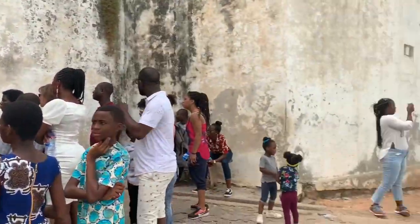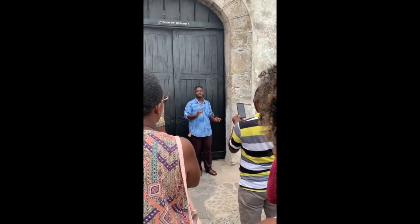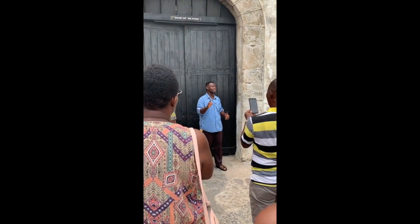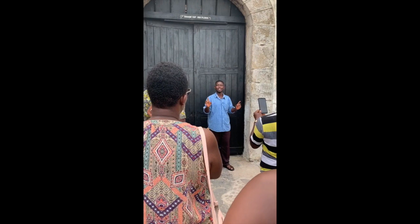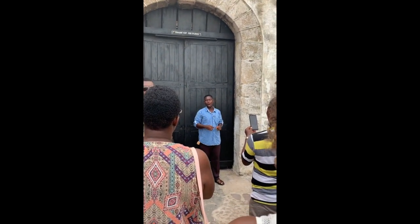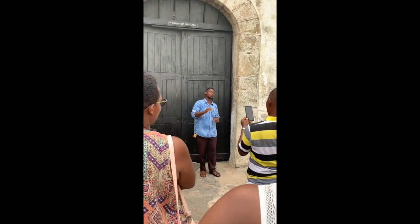From Accra to Assin Manso, they traveled by road. And then from Assin Manso to this part of the castle, they decided not to continue the journey by road again. They would only continue the journey to the castle by the Atlantic Ocean. Why? It is all because the ancestors were taken to the Americas through the Atlantic Ocean.